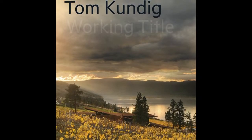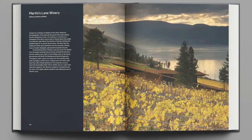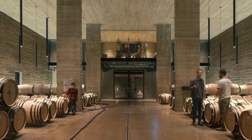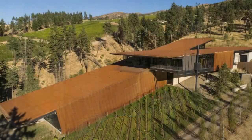Martin's Lane is actually a project for a client that I've been working with for probably 15 or 20 years. He's been an amazing supporter and hired me for a number of projects that were really deeply meaningful, not only working for him, but also for the group up there and in that landscape.